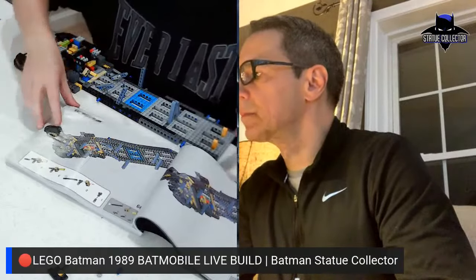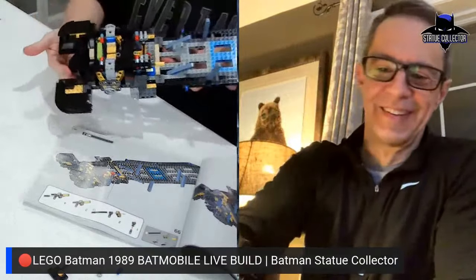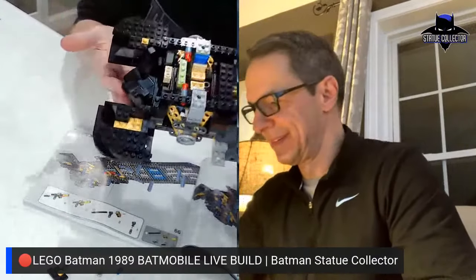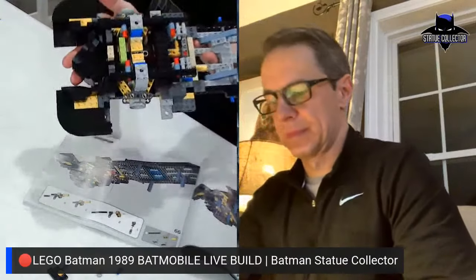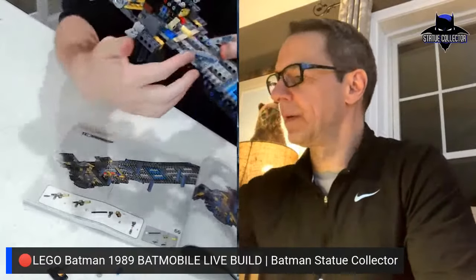So for everybody that's been tuning in for all these hours, there's what we have so far with the Batmobile build. You can start to see kind of the back shape a little bit. We got some cartoon clown colors in the middle. I don't know why, but it's always funny how Lego uses all their random spare parts to fill the middles.